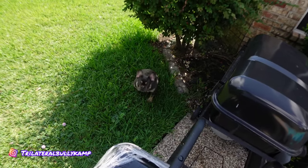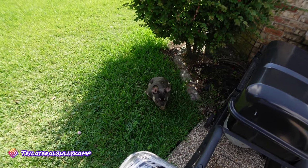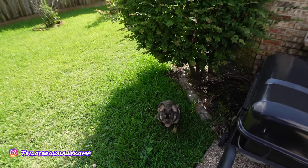I need y'all. Damn, look at that fly trying to bite my dog. That bee. She wasn't even tripping. Hope I ain't got no beehive back here.